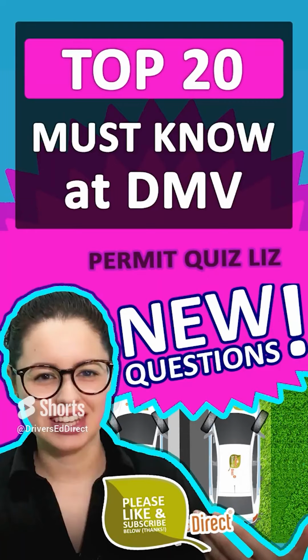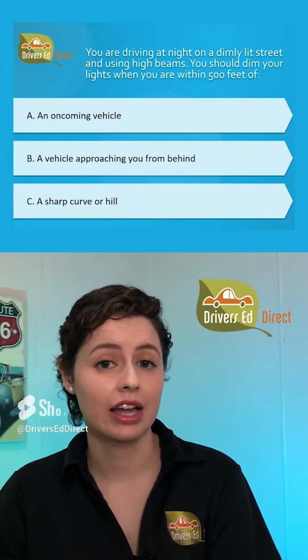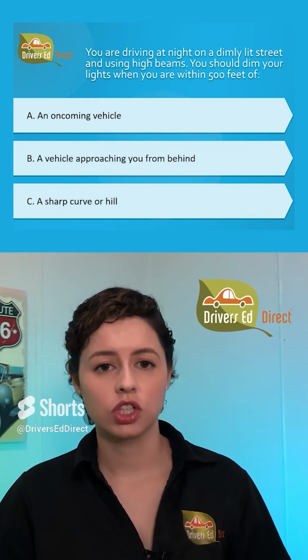You are driving at night on a dimly lit street and using high beams. You should dim your lights when you are within 500 feet of A, an oncoming vehicle, B, a vehicle approaching you from behind, or C, a sharp curve or hill. Correct answer is A, an oncoming vehicle.